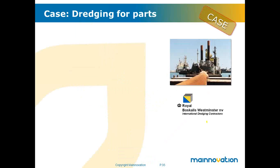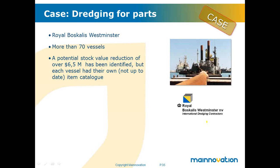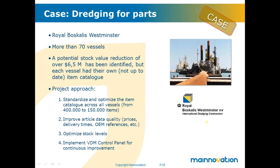It's Boskalis. Boskalis is currently Royal Boskalis Westminster. They have more than 70 vessels. It's one of the biggest dredging and offshore companies in the world, and they do projects across the world. Each vessel has its own storeroom and is serviced in a complex supply chain management process. So a potential stock value reduction of about 6.5 million has been identified, but each vessel had its own item catalog.